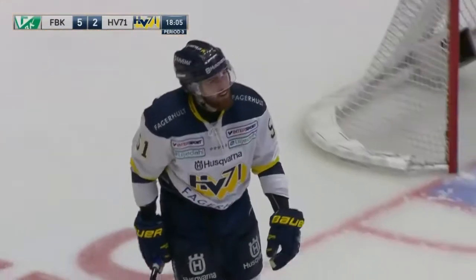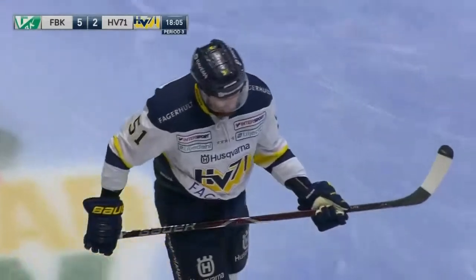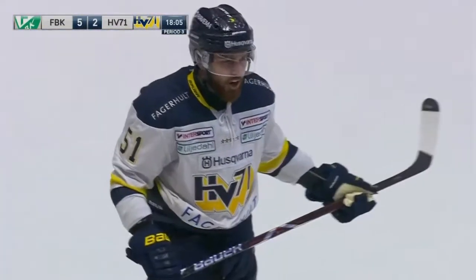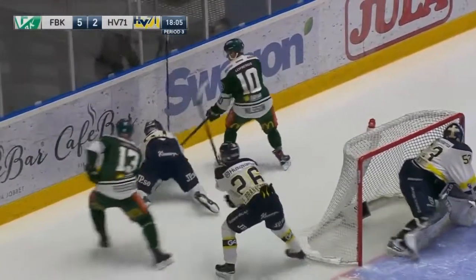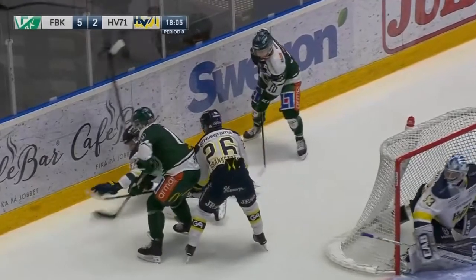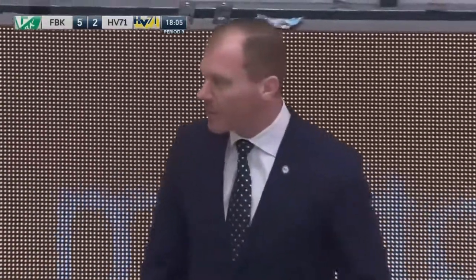And I believe Zanetti's going to be issued a penalty here. And so Mark Zanetti will sit for 2, and Färjestad with a man advantage can really put this game out of reach if they are able to capitalize here. And there you see, closes his hand around the puck and throws it down the boards, and that'll draw a penalty every time, especially with the referee right there.